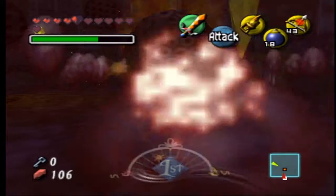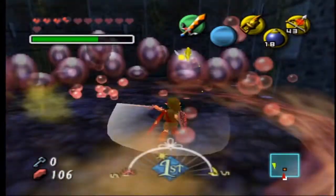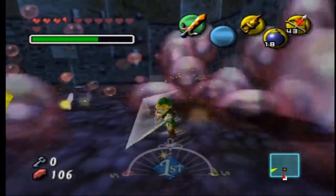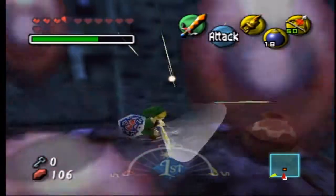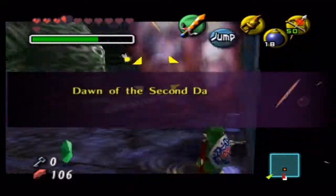Alright, so this begins the second phase of the battle. He loses all of his bubbles, and wow, I'm actually low on health, but I have 2 fairies, so I'm good. He gets rid of all of his bubbles, and what you want to do is get into a corner, because in a corner he cannot hurt you. And he's just going to be rolling around crazily.